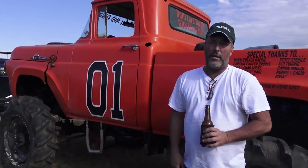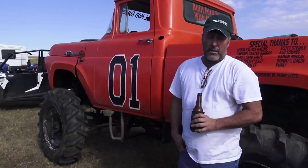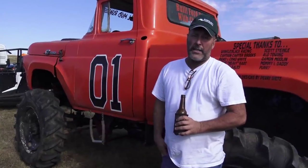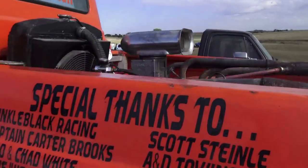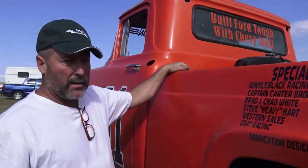Tell me a little bit about the truck. This is a 58 Ford on top of a military frame, GM 106s, 2.5 ton front rear end. Got a 496 Chevy in the back, sitting in backwards. Not too much work, it's all right. Stock transfer case, no brakes. Bad steering, but a hell of an engineer.